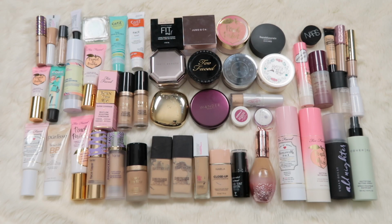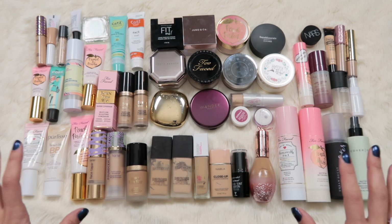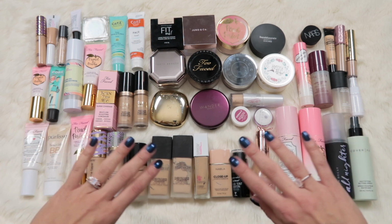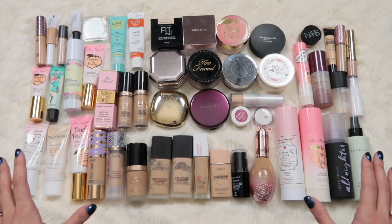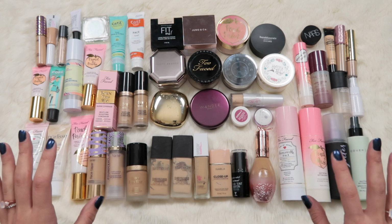Alright guys, so we made it. This is everything that I'm keeping as far as my complexion products go. I feel like this is a pretty good collection. So many things in here that I know that I really love. I feel very excited looking at this spread here to use all of these things. I definitely don't need to purchase any more of these products for a while.